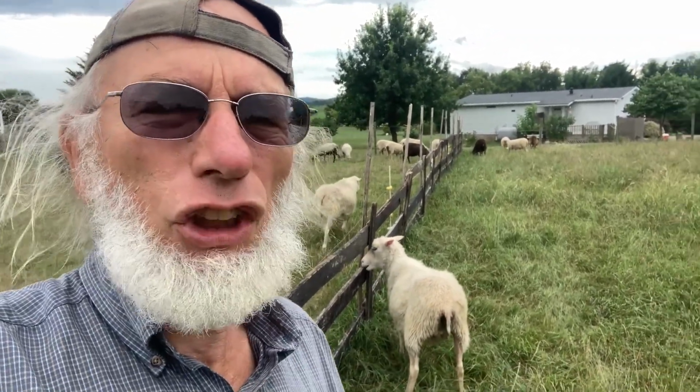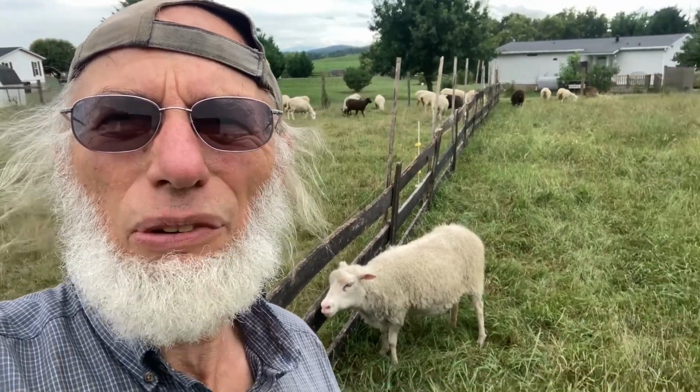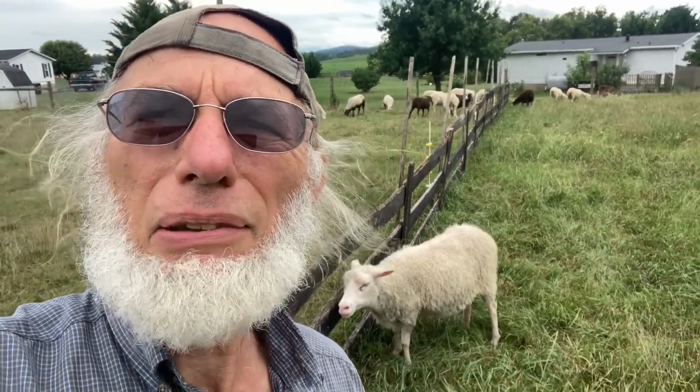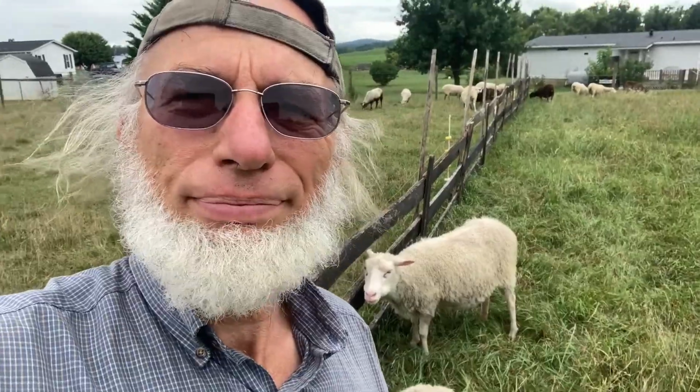It was a little bit of a chore. I do have some of it documented. Some of it I don't have documented because, me running the camera and trying to deal with the sheep, I just don't do a real great job. So I had to turn the camera off sometimes. But anyhow, I think you'll get an idea of what's going on here.